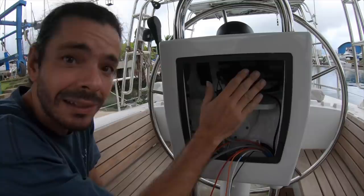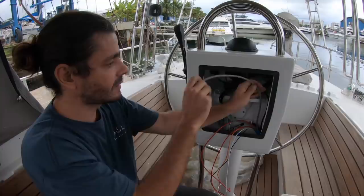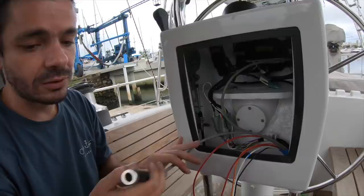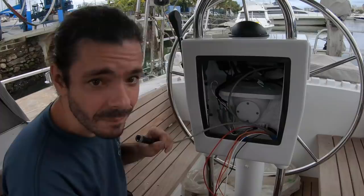I mean, it's something. This one is actually for the electronic compass. Hopefully it will fit on the lid, behind the lid, somewhere around here. We need to organize this a little bit better, but we didn't install yet, so we're not going to do that today. We're just going to seal this to make sure we don't have humidity here. That's good. Yeah, it's going to take a while.